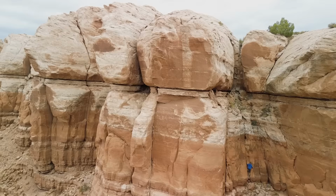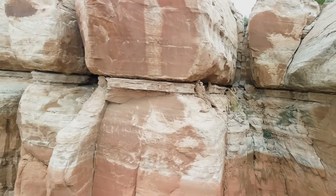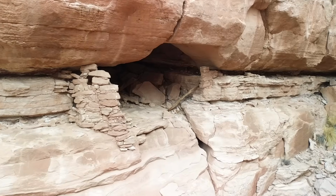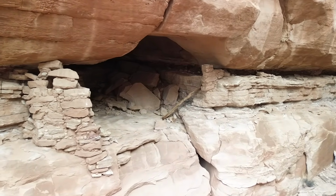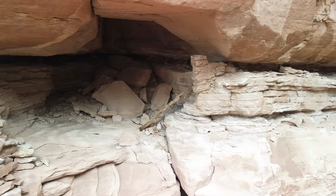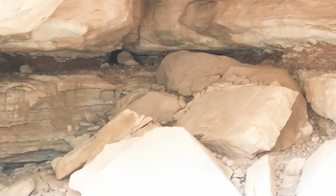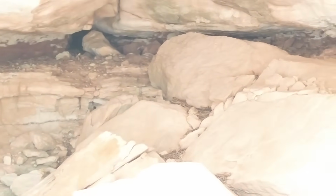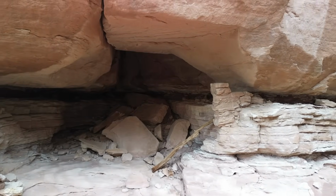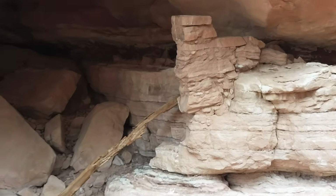Oh my. This other spot seems to be a granary. I didn't see any black ceilings, which means that someone didn't have a fire or stay here. The only thing I saw was this interesting stick. Does anyone know what this might have been used for? Let me know in the comments.